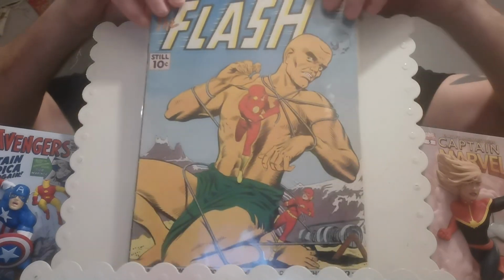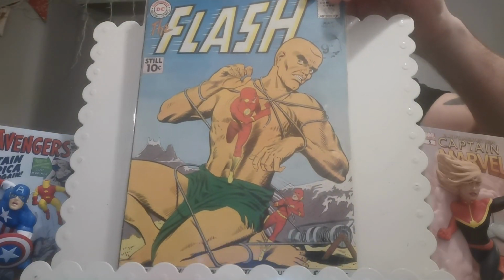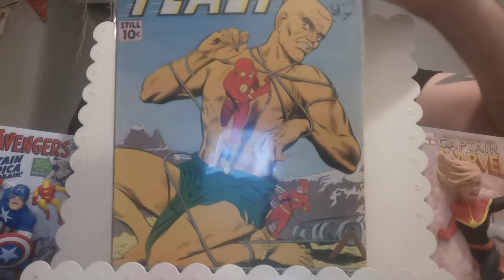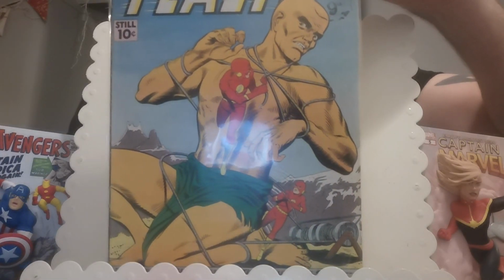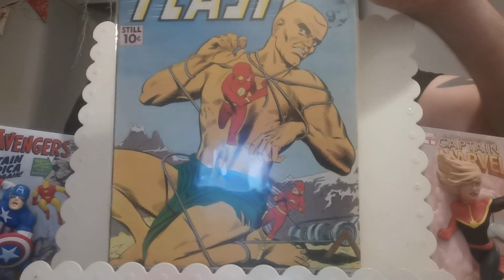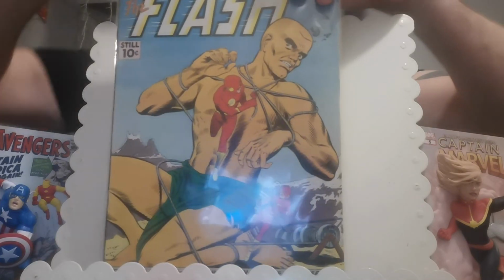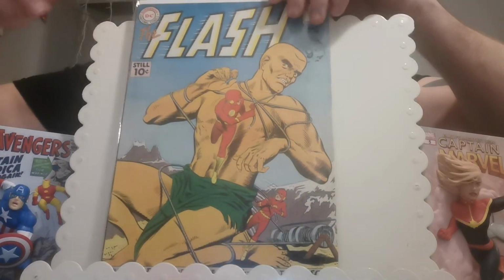What did I pay for? Flash issue 120. I've cleaned it up and it presents pretty darn well. This, guys, is the first team up of Flash, obviously Bartholomew Henry Barry Allen, and Kid Flash, Wallace Rudolph Wally West. And like I say, I can't complain for £19.50.